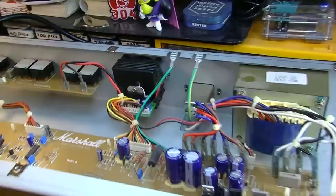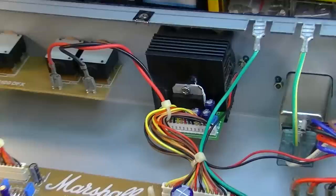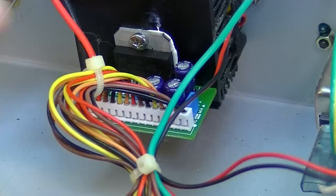Okay, so we have a bad output on this for sure. I mean, that's obviously burned. But at least that means that the power transformer's good. We're getting power. If that board right there is not burned too badly, we might be able to just replace that transistor, the output transistor there. Could come out okay on this if we want to. Let's pull that and see what we're looking at.